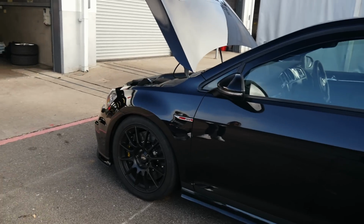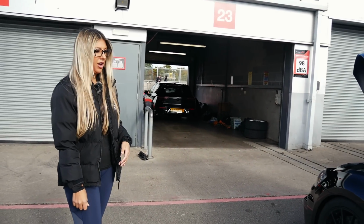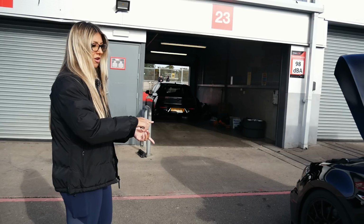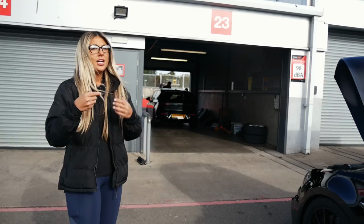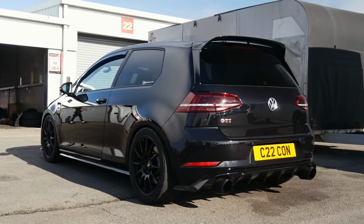Yeah, so we're just on Pro Track ones. These are 18-inch 8J ET45, exactly the same as they were in the last video. I'm actually not on spacers on the front anymore. Just when I went out to the Nürburgring, I didn't want any rubbing or anything. And we just ran out of time to get it all dialed in a little bit, so no spacers on the front.